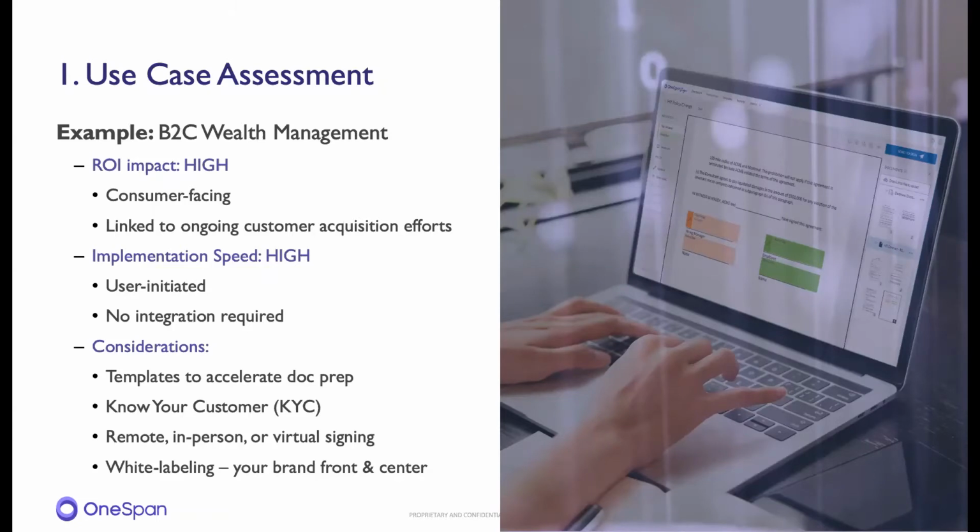Well, first, the return on investment is pretty high. These are always consumer-facing transactions or linked to customer acquisition efforts. So it could be new customer acquisition, but it could also be tied to customer growth, customer retention, and any of those initiatives as well.